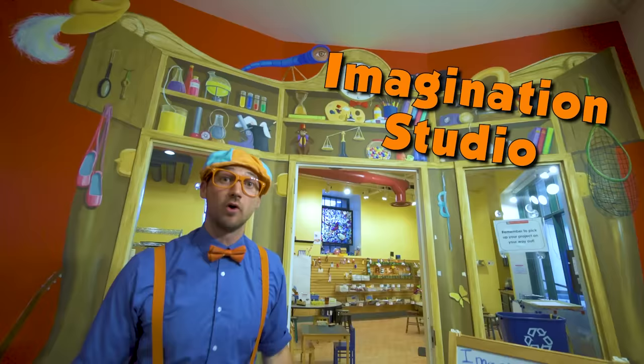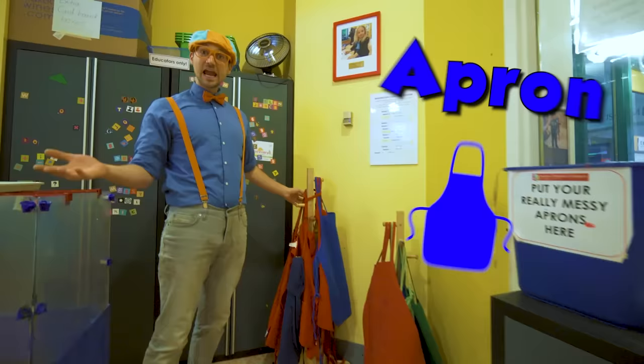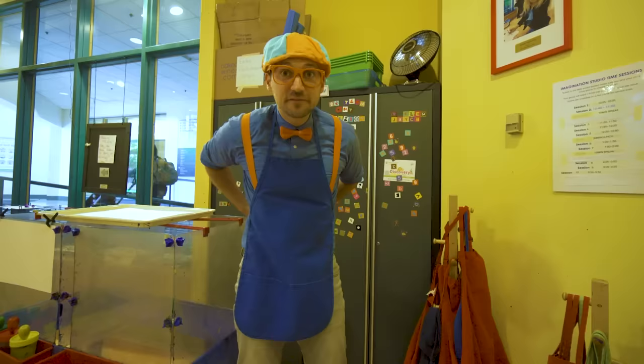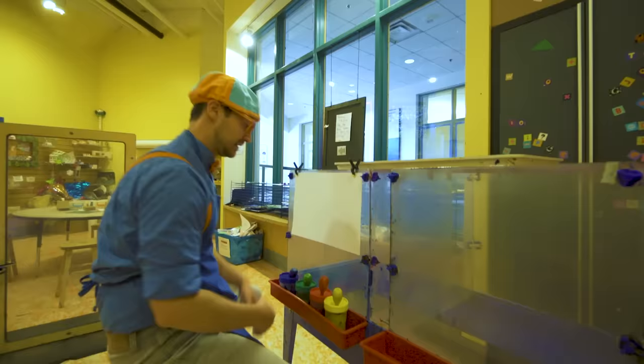Well, let's check out what else there is around here. Wow, look at where we're at now. This is Imagination Studio, where you can use all of your creativity and imagination to create some art. Oh, like this, the painting area. But before we paint, we need to get on an apron. Okay, let's do a blue apron. I like the color blue. Blue is one of my two favorite colors. Can you guess the other favorite color? Yeah, it's the color orange. All right, now that we have the apron on, we can Van Gogh right over here and create some art. Ready?